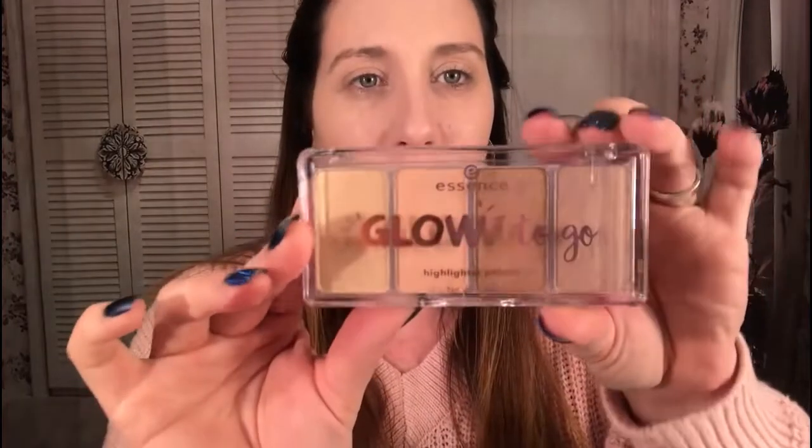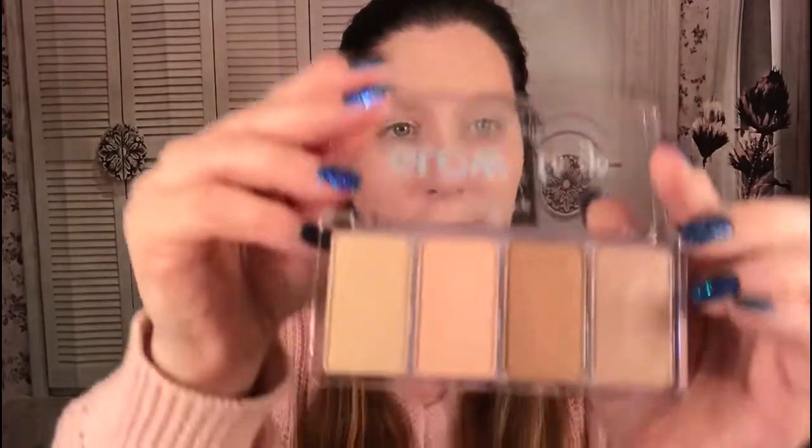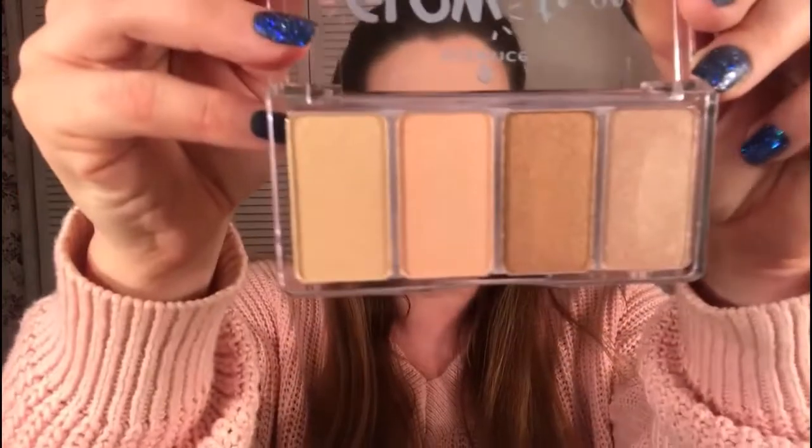And the next thing that I got was this Glow to Go highlighter palette, which I thought was really cute. It was actually on sale. I only paid like $2.99 for it. But those are the 4 shades. I really like that one. But that is really cute, so I can't wait to go in with that.